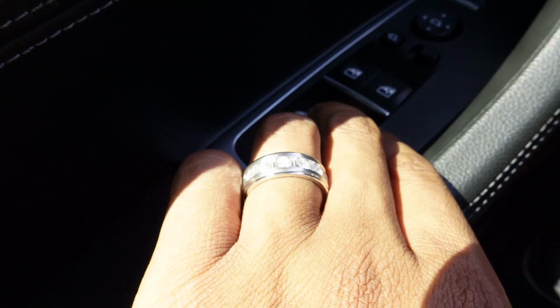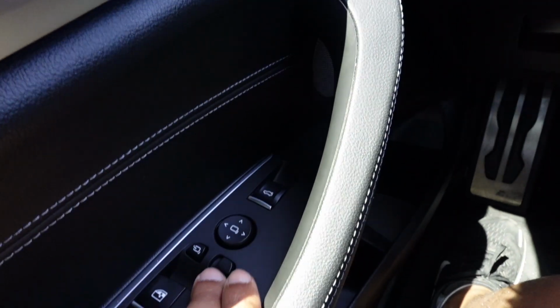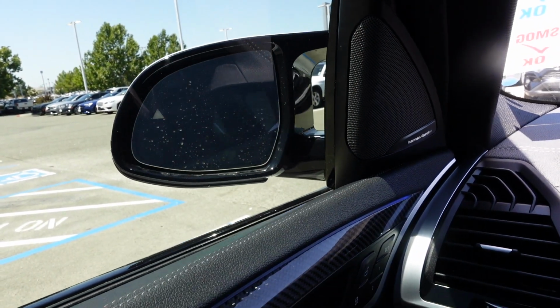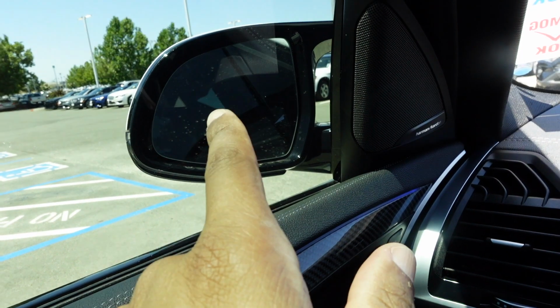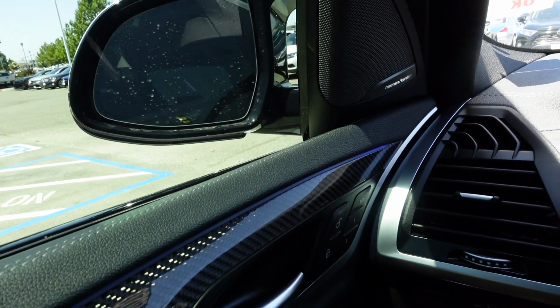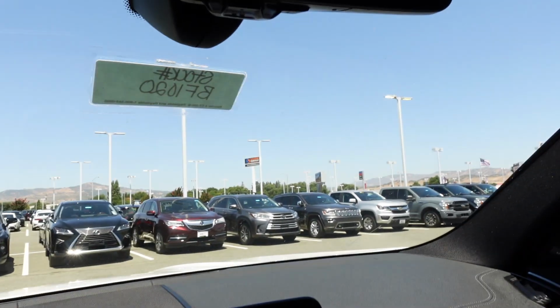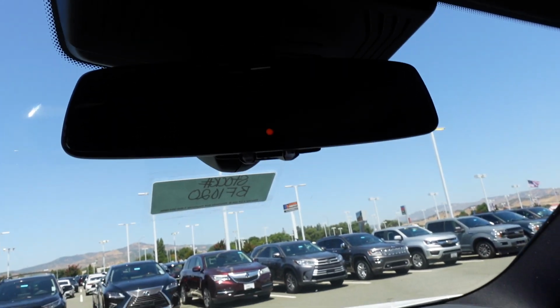Everything's here. It's got automatic, all four windows are automatic. Got your power folding mirrors. Got your blind spot monitor, you see the little arrow there. Got your hatch button. Up top, we have garage door. You got your HomeLink up here. So you hit these, got your HomeLink.